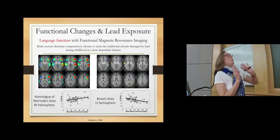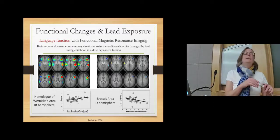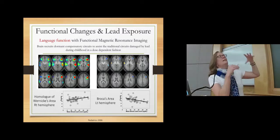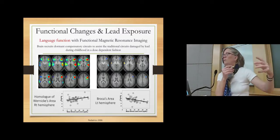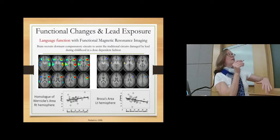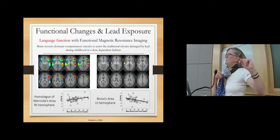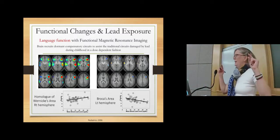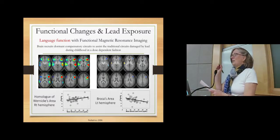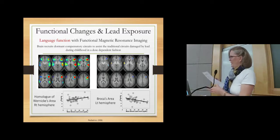So when functional imaging was done previously with lead exposure, they looked at the same thing. They looked at language function, they looked at those areas of the brain, and you can see just as before, blue was decreased and red was increased. So these are the areas I was just telling you about, Wernicke's and Broca's. Now, Kim Cecil, brilliant that she is, wrote me a line. I tried to remember it. I cannot. So I wrote it in red to read it aloud.